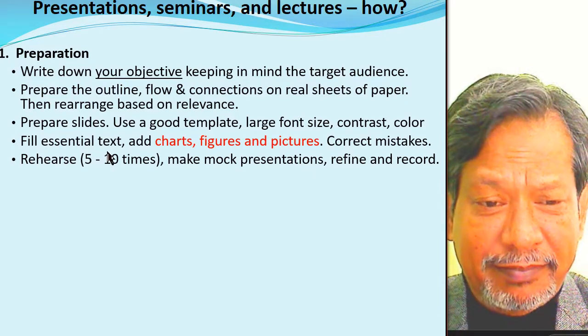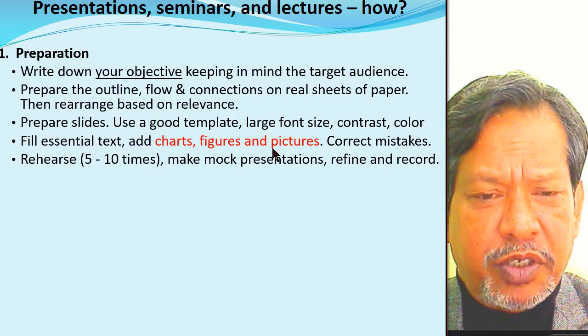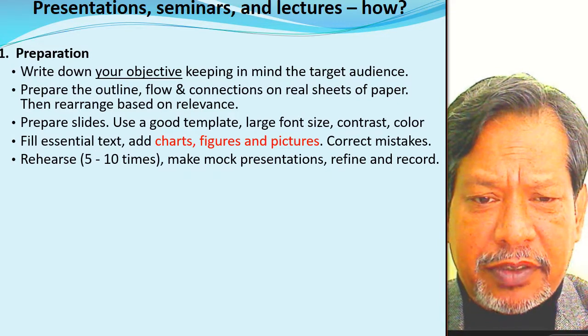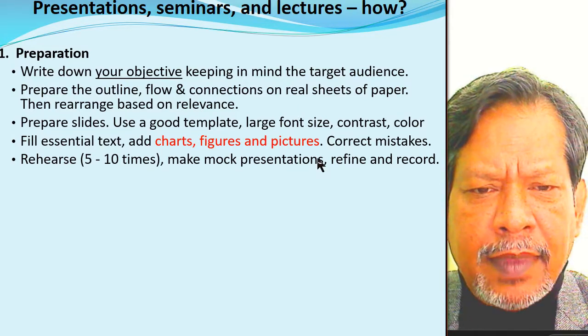Fill essential text in your presentation. Add charts, figures, pictures, etc. More of those things. Less of text, only essential text. Very short text. People do not like to read. They like to look at a picture and get an idea.